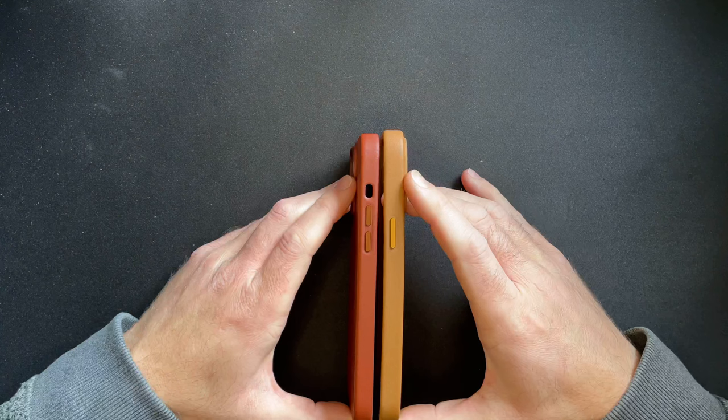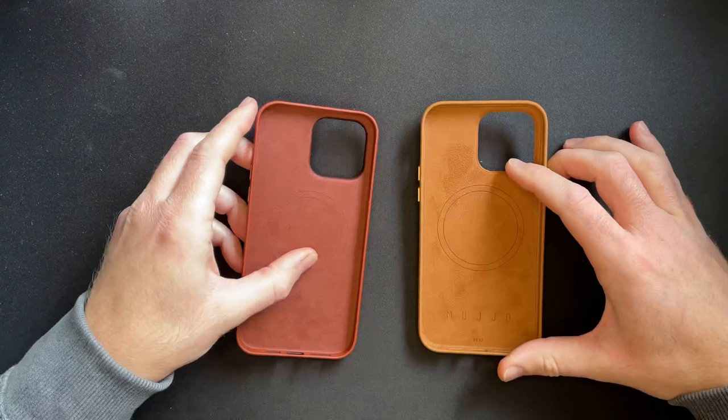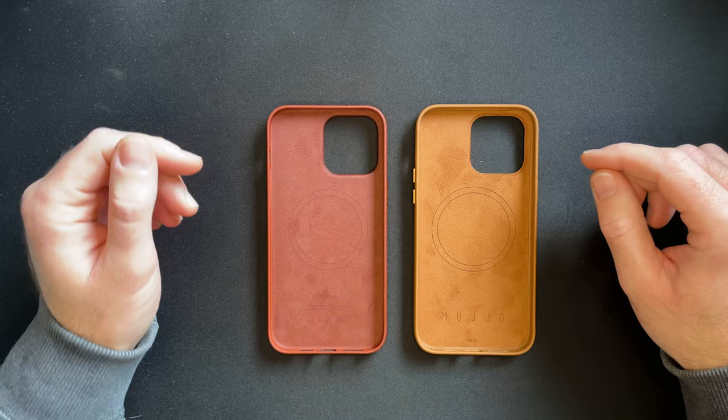So overall, both of these cases have pros and cons, of course, as with everything. Not sure which of these cases I would rather use. Let's put the phone in and see how snug they are, because I have been struggling with the Apple leather cases in the past, with one of the corners not really being as snug as the others. Let's start off with the Apple case.